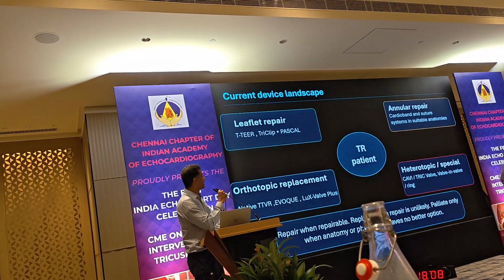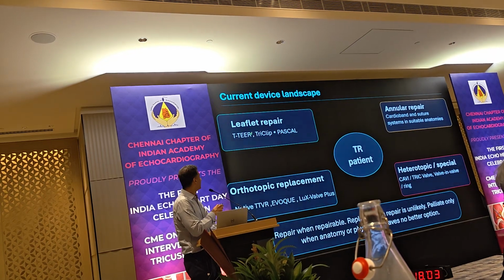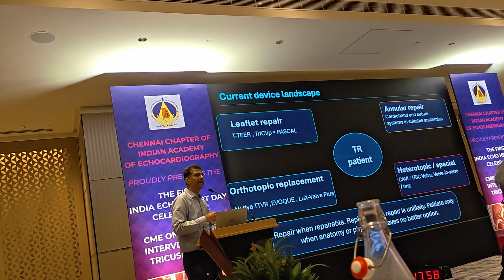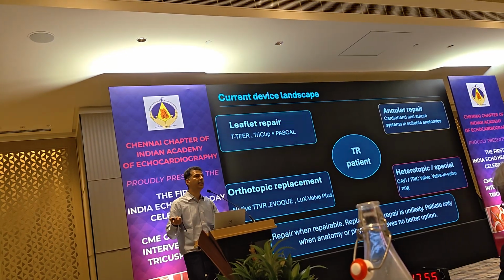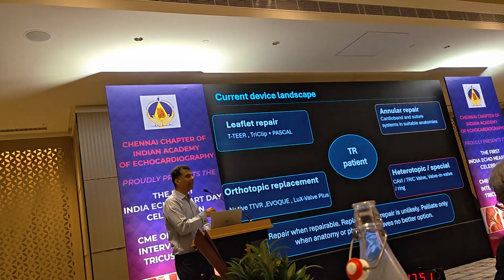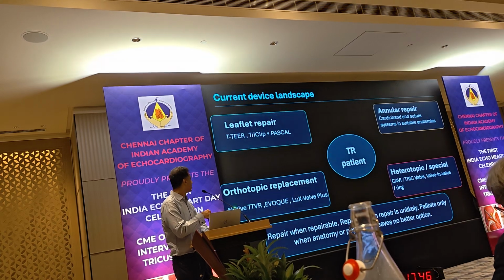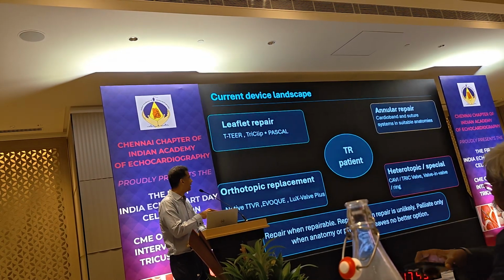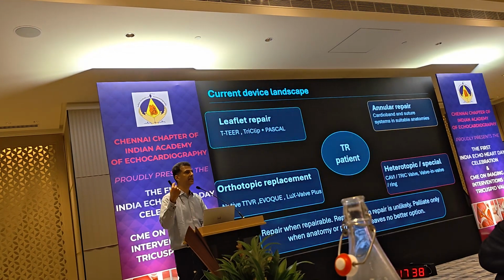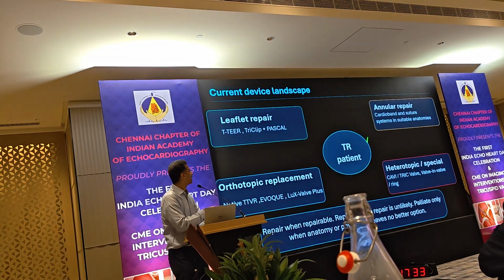And so the current device landscape, as I mentioned to you, for leaflet repair, we have TriTier with us. TriClip is also there from Abbott, and we have also the MitraClip for the mitral from Abbott, which you can also use for tricuspid cases. And we have the Pascal again from Edwards. And we have the orthotopic, as I mentioned, Evoke and Lux are yet to come to India. And for annular repair, again, Cardioband is available, but it's not available with us. It's again transcatheter, where you put a band and you can constrict and cause annular constriction.